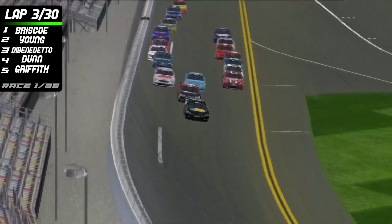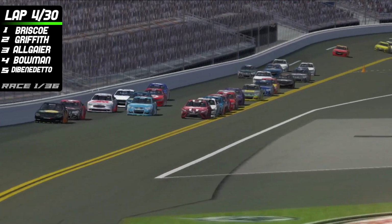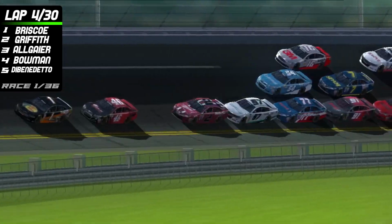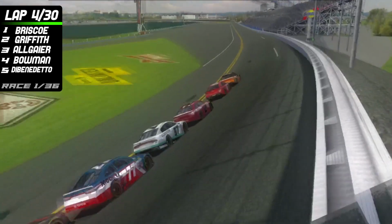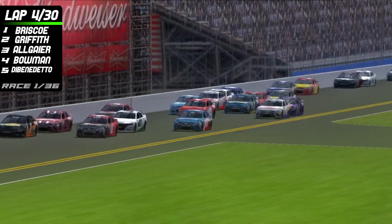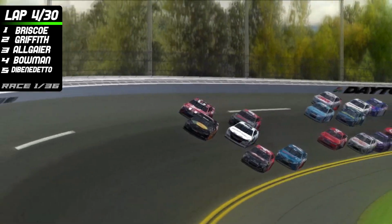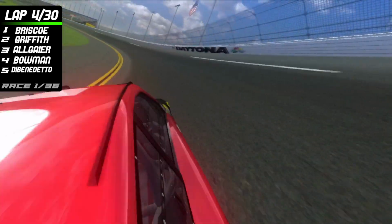As Briscoe coming to lead his second lap of the race, here comes another Cup driver, Alex Bowman, and right behind him is Kyle Larson. It's been pretty clean so far tonight. Briscoe led the opening 2 laps after he got the lead from Dane Dunn, who has fallen back pretty far now. Currently scored in the 12th position back there. 3 wide for the race lead, almost. Right now, Dustin Griffith is going to take it on the bottom.